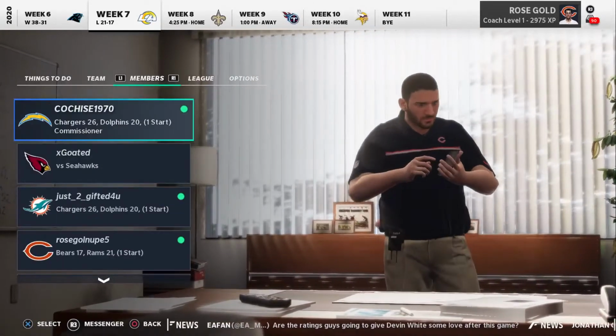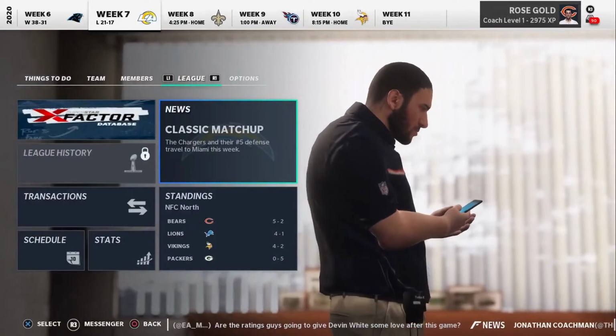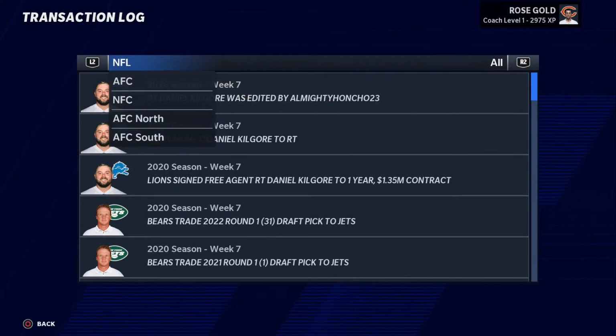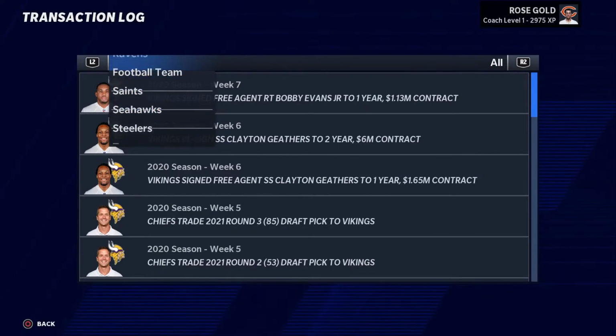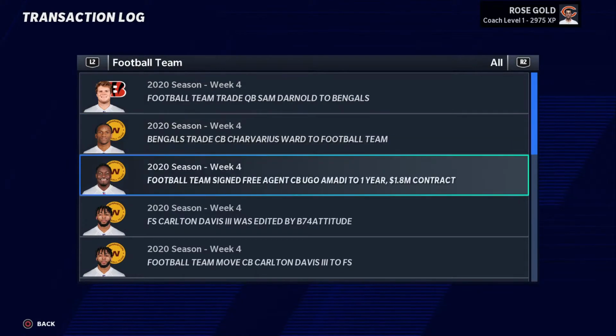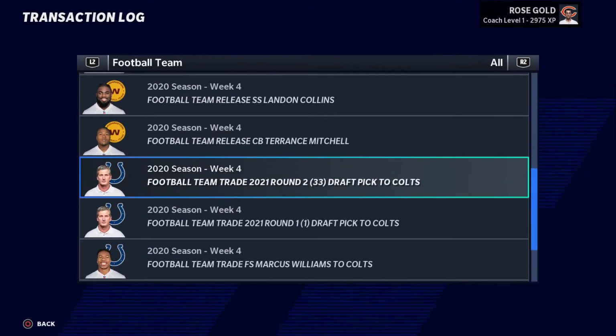Hey, Chuck, let me tell you something. And Maul is the football team, right? Maul, the dude you talk about, is the Washington football team, right?